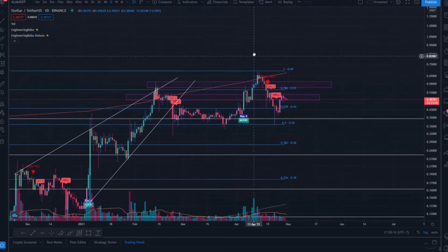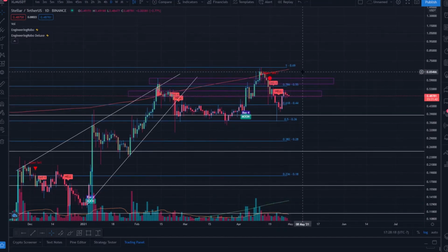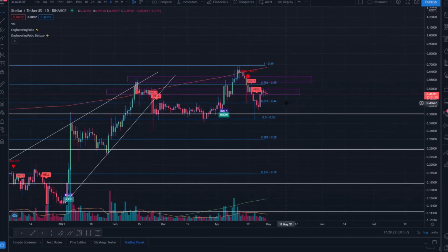And so I do believe, like I said, we're going to be interacting with the FOMO zone here in the next few weeks, but I do believe we can still see some pullbacks and come down to this 0.618 Fibonacci level.